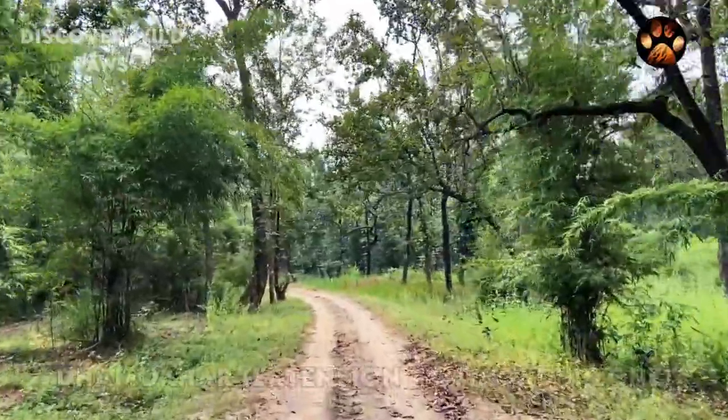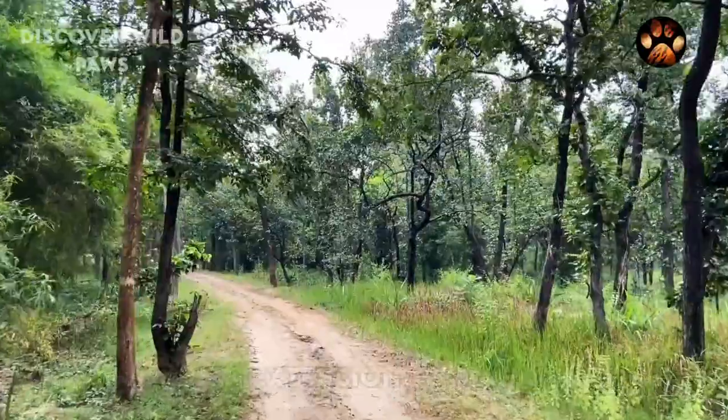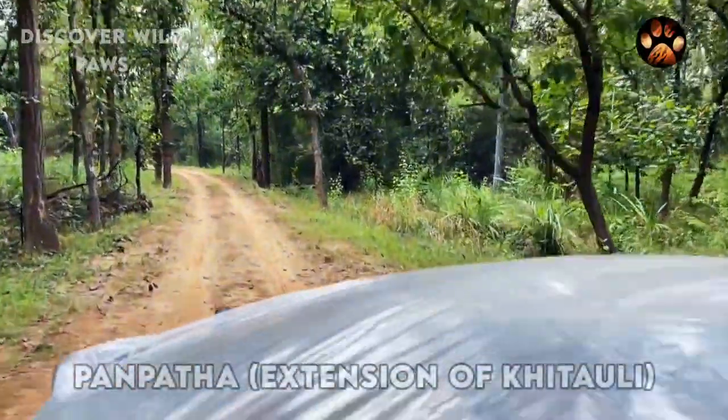The Damokar zone is an extension to Magdi zone. A mix of ancient caves and grasslands makes it perfect for wildlife sighting. And finally, the Panpatha zone is an extension to Khitauli zone of the park.